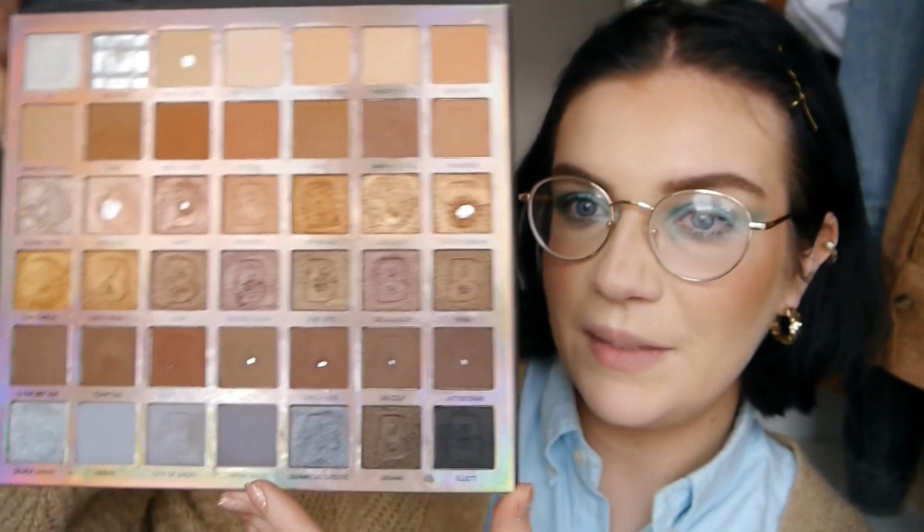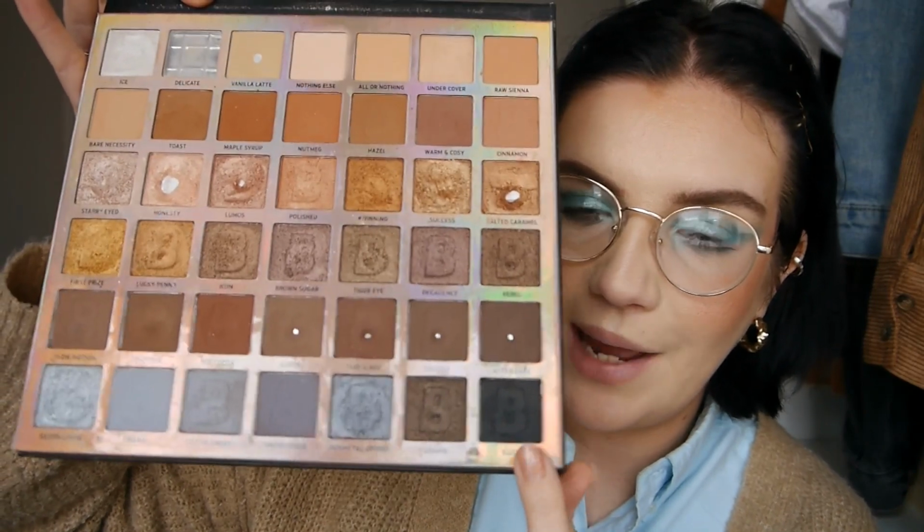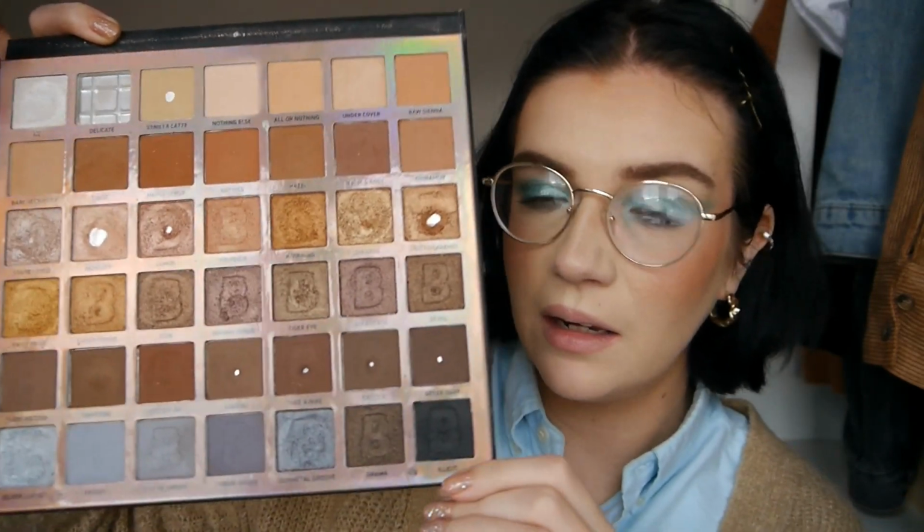And then lastly, this bottom row I didn't use hardly at all. I've just used the black one every now and again, just to either fill in any gaps in my hairline if my roots were showing through, or as an eyeliner. But yeah, I've really not used that bottom row much at all.